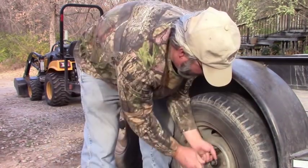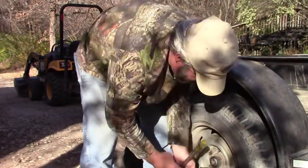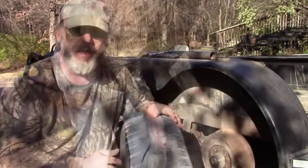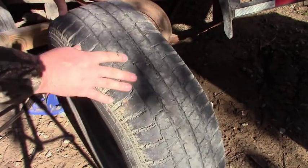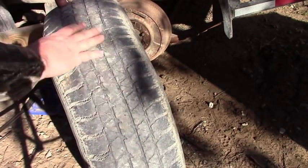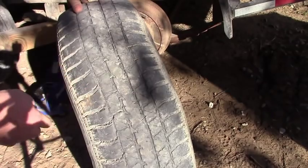All right, well, let me go ahead and get this thing off. We're going to get it loaded up in the truck. We'll run into town. I'm going to move the camera around. You can see that obvious bulge from the top. So watch right here. Can you see that? The whole threads, the whole inner core has shifted. This tire was at catastrophic failure.